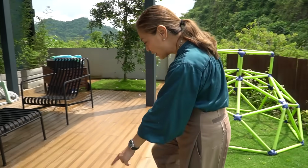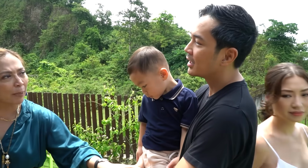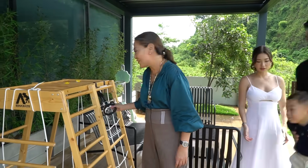There's a name for this flooring. I forget. But this one is tiles lang. Diba yung iba parang rubber? Yung wood plastic composite. Yeah, this is so nice. Even your toys, huh? This is Scotty's favorite toy. Oh, my workout toy na siya.